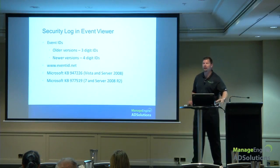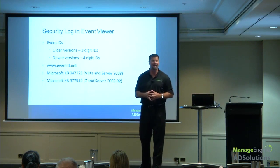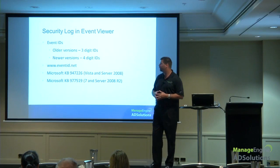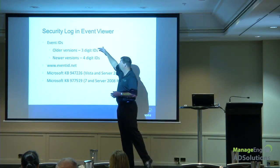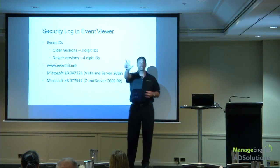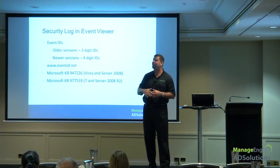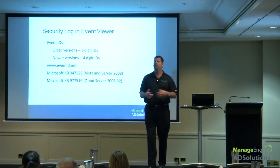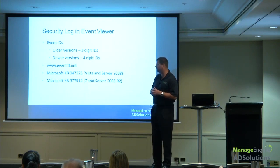So now let's talk a little bit about the event viewer, because this is the tool that Microsoft gives us to analyze all of the changes that have occurred in Active Directory that we're tracking, okay? First of all, you're going to notice that older versions of the operating system have a 3-digit event ID. The newer have 4. Because they added so many additional event IDs, they had to go to a 4-digit system to incorporate the number of events that can be generated, or the different types of events that can be generated.